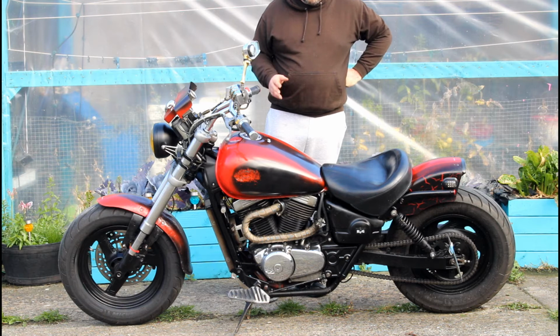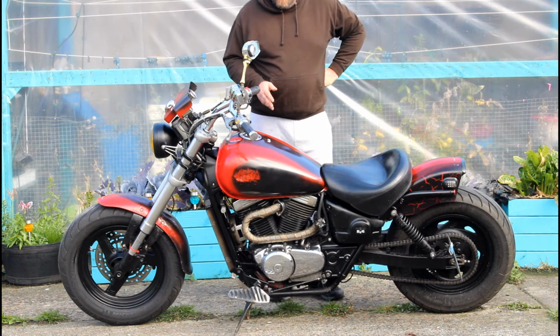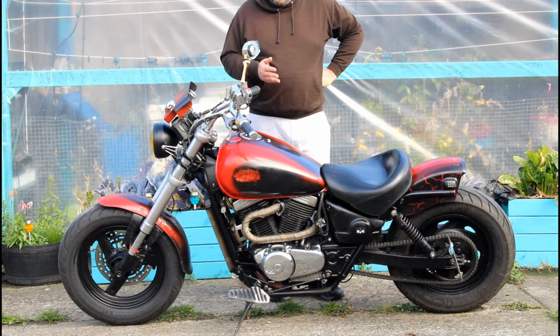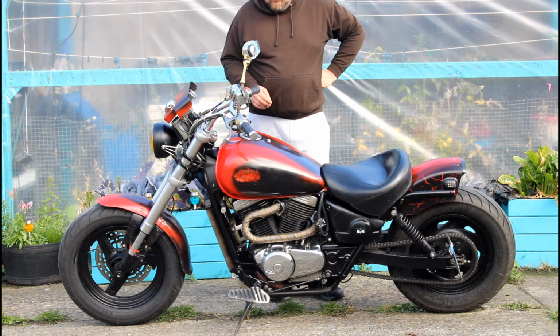Occasionally sprocket and chain change, usually once every 2 or 3 years. I'm probably going to run through them a little bit faster now, but yeah, who knows. But that's basically it. On average, it took me about €600 a year to keep this one on the road in proper, safe condition.